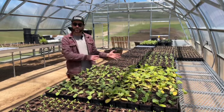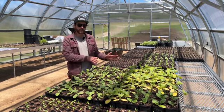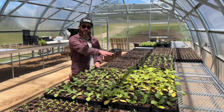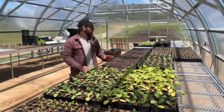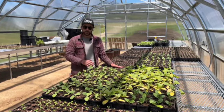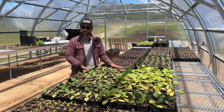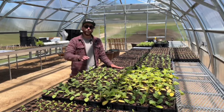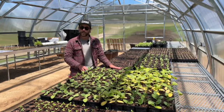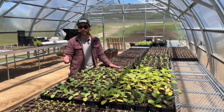So we've got both our spring crops like our beets and carrots and peas planted, as well as all of our upcoming summer crops like our zucchini, our winter squash, our tomatoes and chilies. Here in the greenhouse, in addition to planting all of our vegetable starts for our garden, we're also doing a whole bunch of flowers, herbs, and native plants that we will plant basically all over the farm.